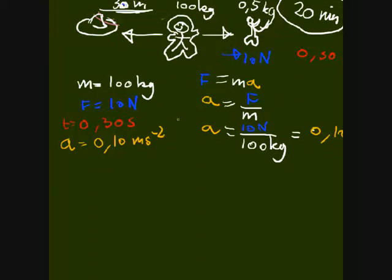It is now time to calculate how fast we are heading towards the spaceship, because then we can know if we made it in time. That is where we introduce velocity. Velocity, which in a way could indicate your speed. So velocity equals acceleration times time. And so we just put in the right numbers once again. So velocity equals, as you see here, acceleration is 0.10. So it's 0.10 times the time in which you used to throw the screwdriver away, which was 0.30 seconds. And we get that velocity equals 0.030 meters per second.